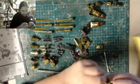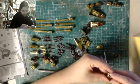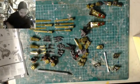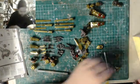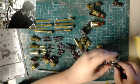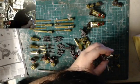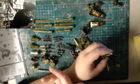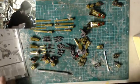Fuck. I was not thinking. Thank God I didn't break that. So before I go any further, I need to get this bit in. And what I needed to have done is... I got carried away with the test building. It's the wrong way around.